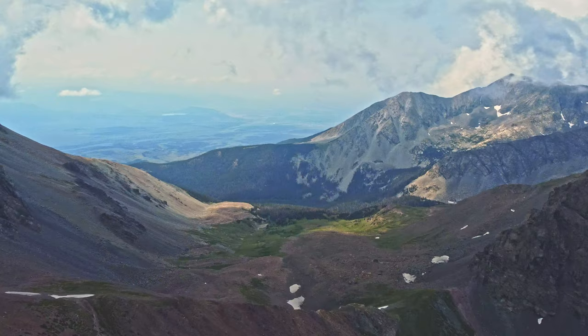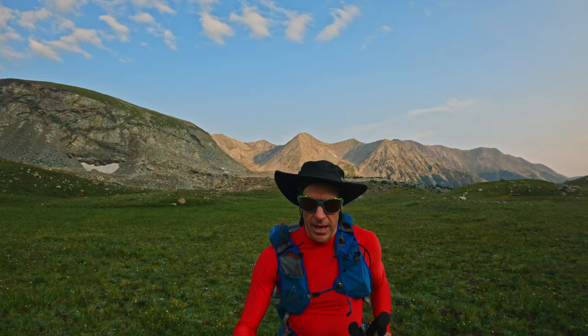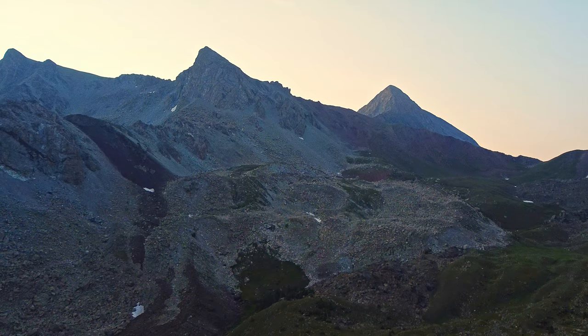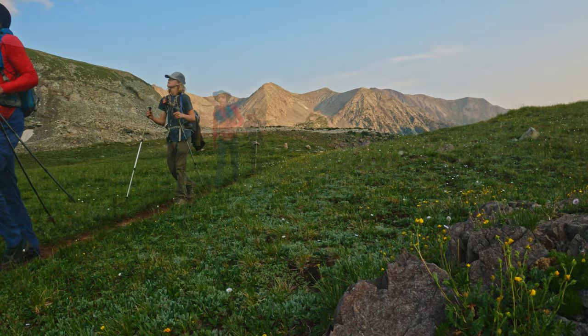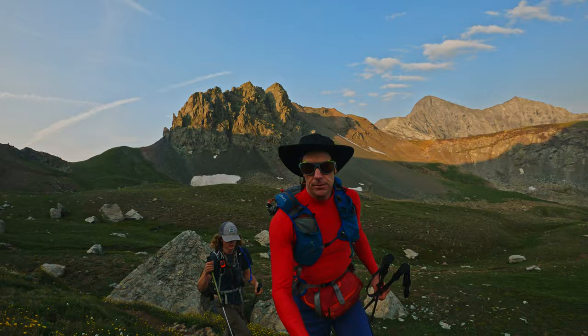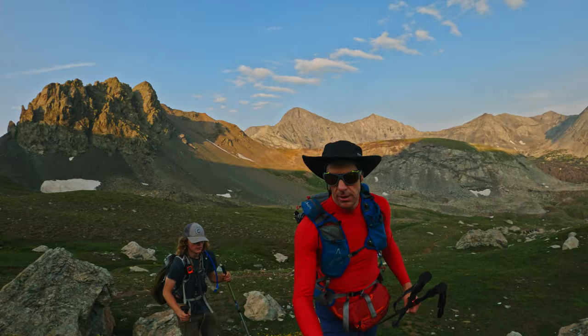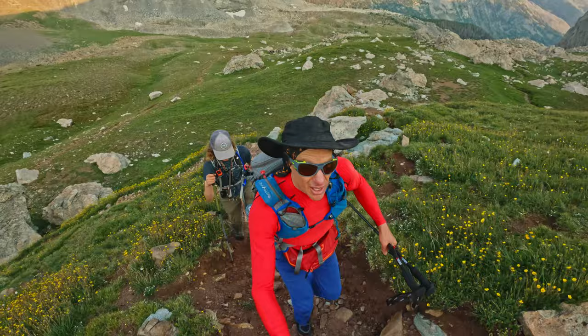Okay, we are just getting up the lower, more gentle portion of the valley. And next, we're gonna hit a headwall and kind of enter a higher basin on our way to Lindsey. So things are looking great and the sunrise has been beautiful. Getting a little steep. Oh yeah.